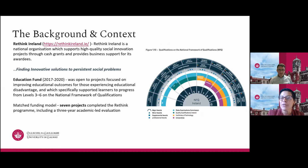So just to give you a feeling, you see here you have a level from 3 to 6, right? This could correspond to second level education, and there were very different projects involved in this fund that were, as I said, supporting students of different complex needs or different socioeconomic backgrounds and so on. So just to give you a little understanding about the background.